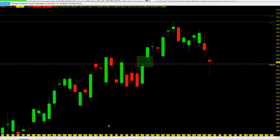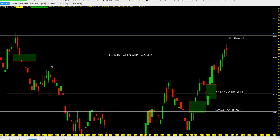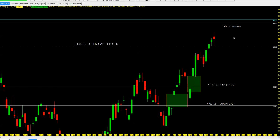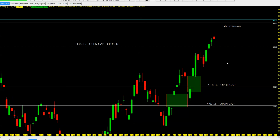T3 moving averages in a pullback, but still a pretty strong uptrend, 50 holding above the 144. And finishing up on the daily gaps on the crude, again closing out this week that 11,515 open gap that we had back here, closing that out. We'll get rid of that line for the week. Fib extension to the upside here, 47.97. Again, Fibonacci lines to the upside. And as we saw on the bigger picture, on the shorter term here on the two charts, T3 moving averages holding upside, 50 above 144. So we are still in an uptrend on the crude.